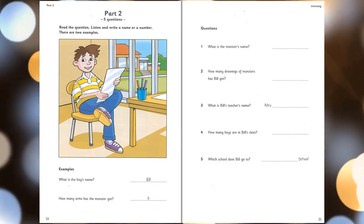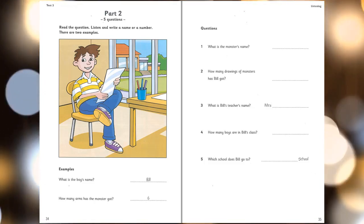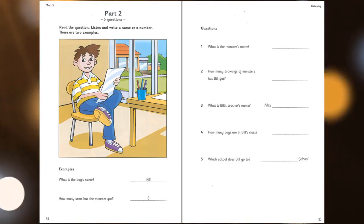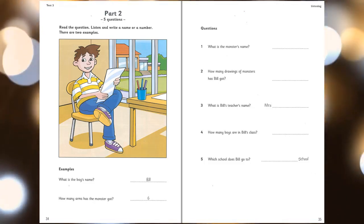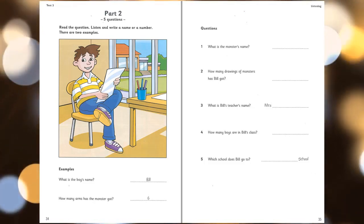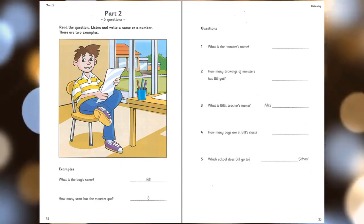Four. Are there lots of children in Bill's class? Yes. There are 20 boys in his class. 20 boys? Are there girls too? No, there are no girls at Bill's school.